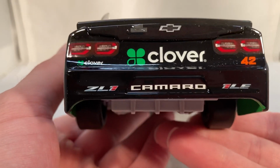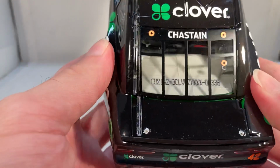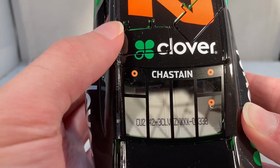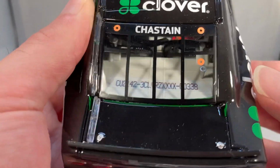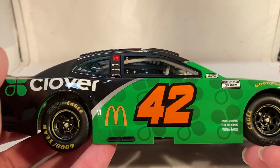On the back, you have Clover, number 42, and Camaro ZL1 1LE. Got nothing on the deck lid. On the roof, you have Clover again. This is number 338. Got the same stuff down the other side as usual.